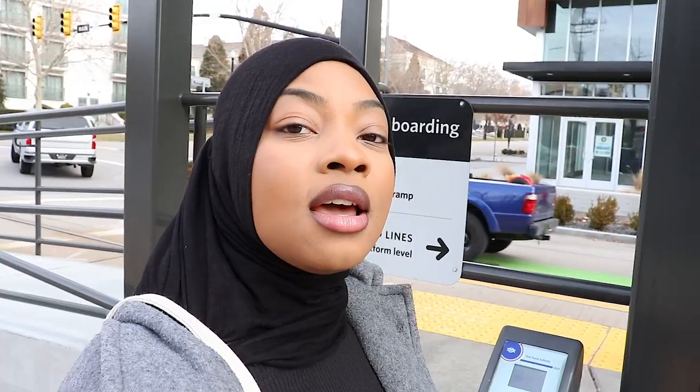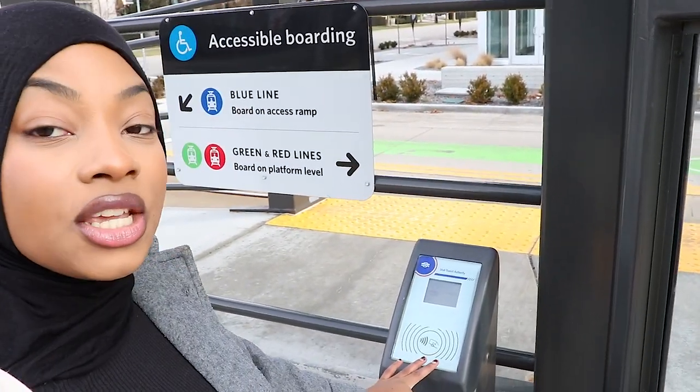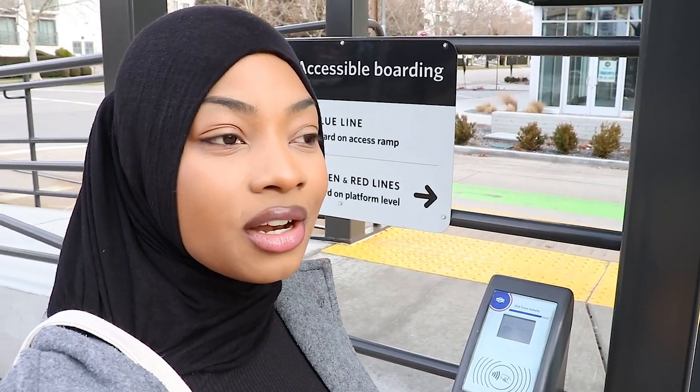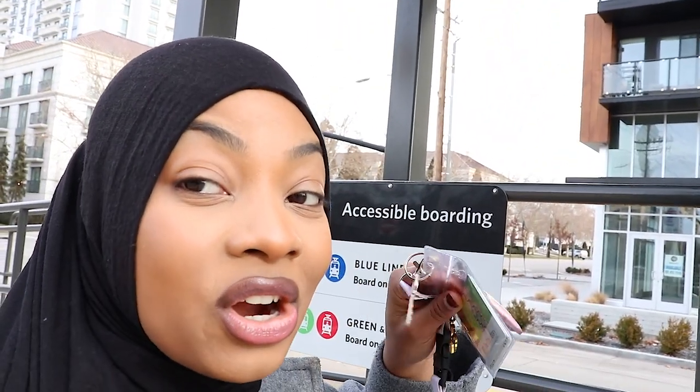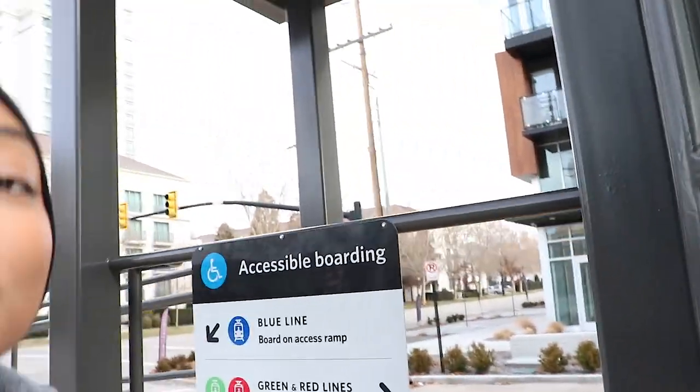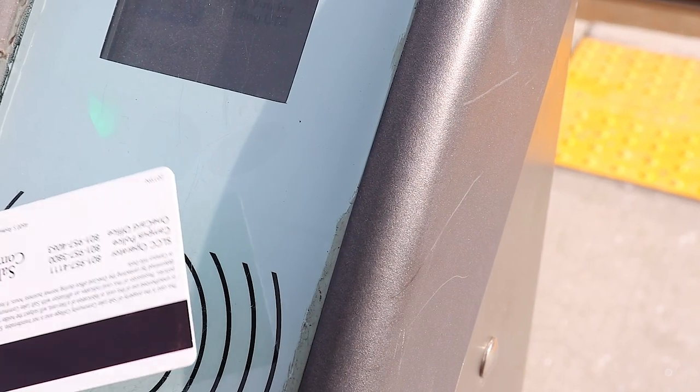Let's go see. Here, by one of the means that you can use, you just have to tap your card. Mostly students get this from their school and then they have the free fare. Or you can also just buy a card from Utah Transit Authority and they will work the same. So today we're going to be using my sister's card for demonstration. You just have to tap it on and that's it. There you go, right there.